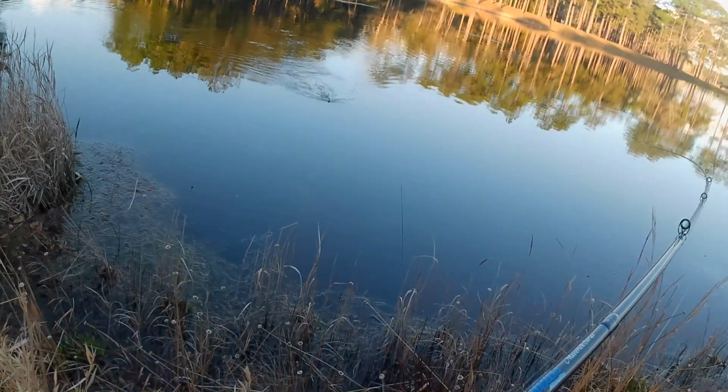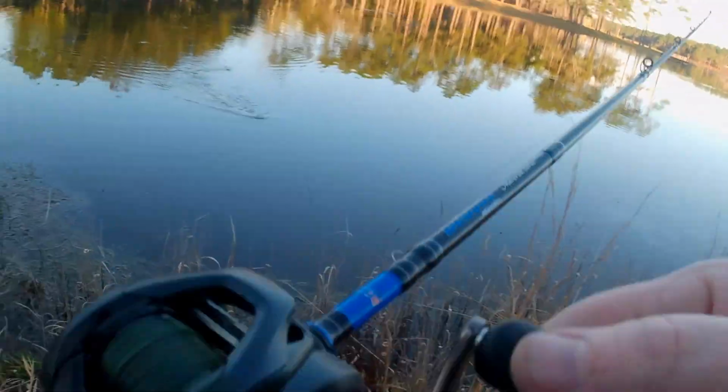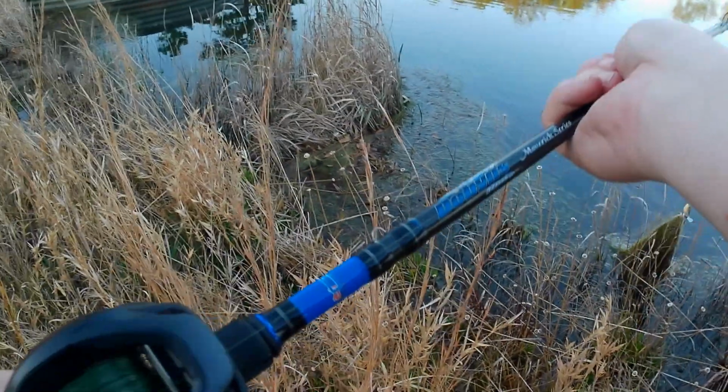I like the fact that the GoPro can actually be clamped, this one's on the hat mount, without having to use one of those big waterproofing boxes. The cheap ones you cannot do that with.